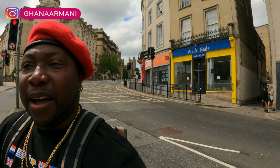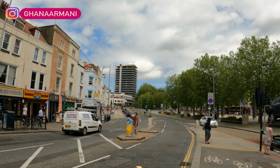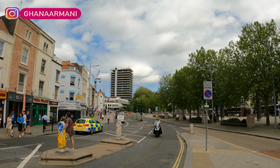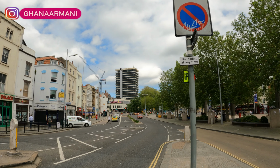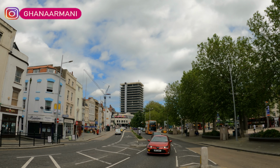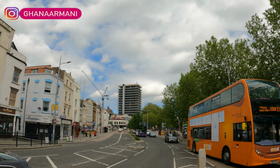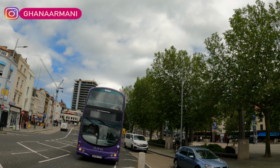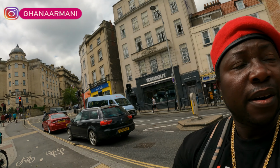I want to show you this part of Bristol, because that building in front of me there is now called Beacon Tower, but this building is quite iconic. That was the Colston Tower. Mr. Colston, I don't know if you know about Black Lives Matter. I don't want to talk about it much, but that's the building. So they removed the Colston name and now it's called Beacon Tower. Right, so that's it. I don't want to talk much about this Black Lives Matter thing. Right, so let's continue the vlog.